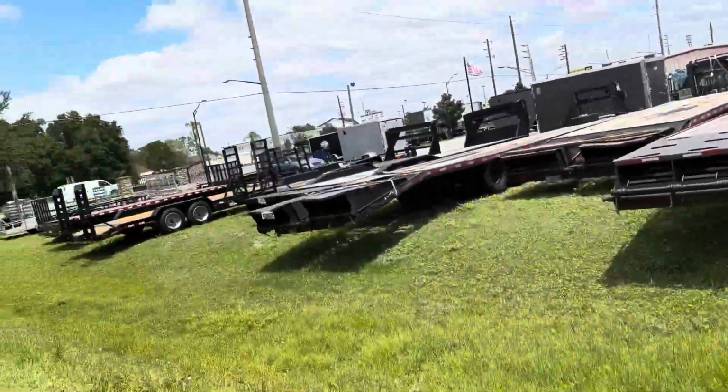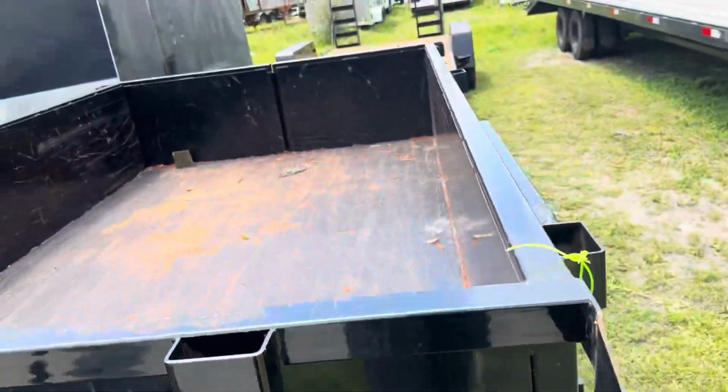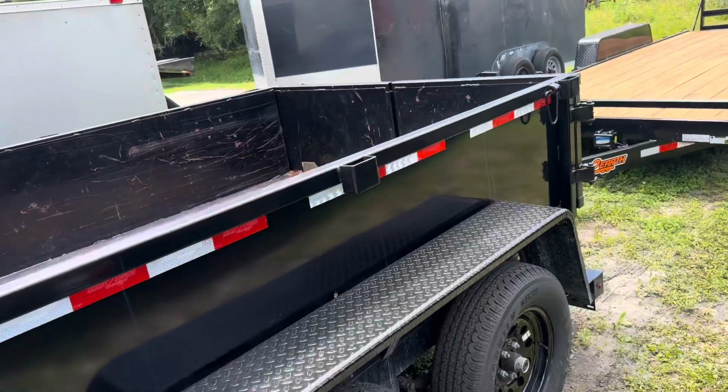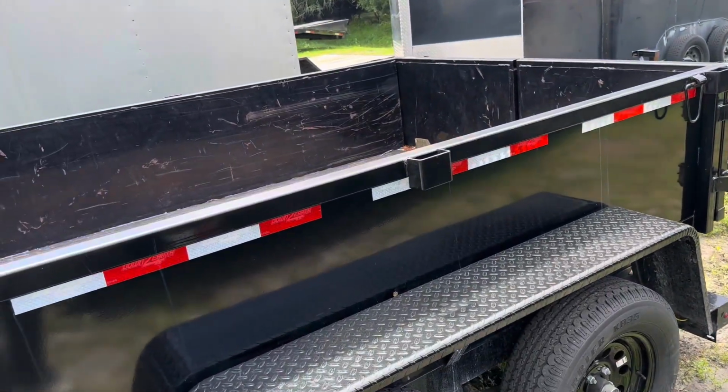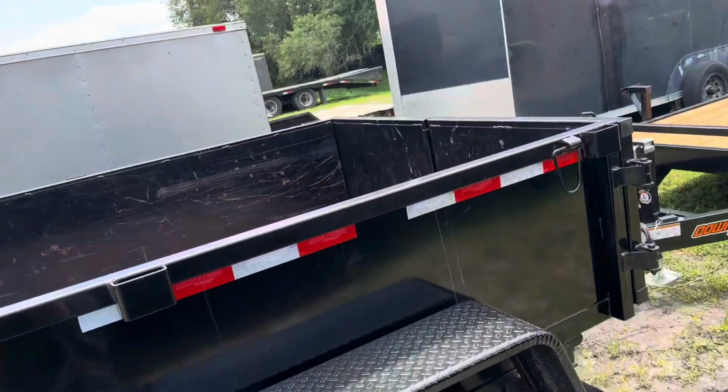But let's jump over to the dump trailers. Right here, this is a smaller dump trailer, entry-level dump trailer. It's not as big, but it'll get the job done. You can put dirt in here and dump it. You can put trash in here and dump it. Now right here, this will be more of a landscaping trailer or a junk removal trailer. This will be perfect for that.